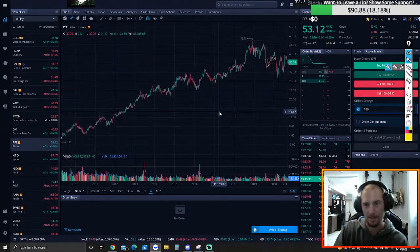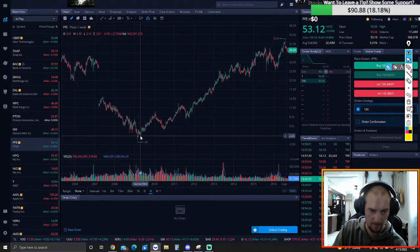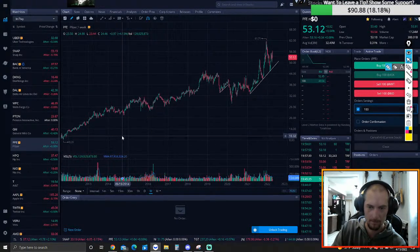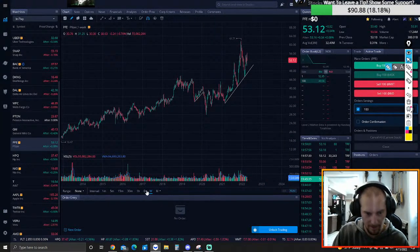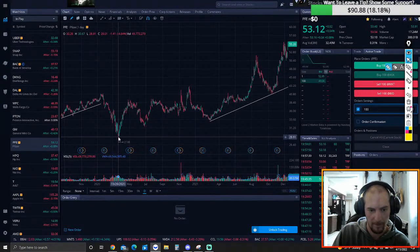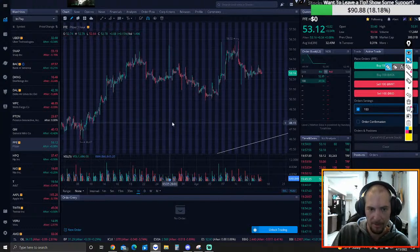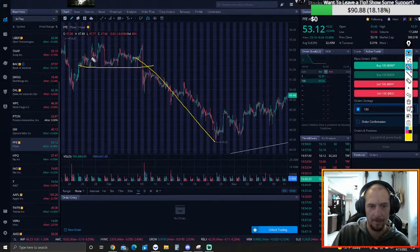So we can see right here, long-term, PFE's been trending up since 2009. Daily chart, PFE's been trending up since COVID in 2020. Hourly chart's probably more middle term. We can see there's definitely some downs here. There's some sideways and there's some ups.